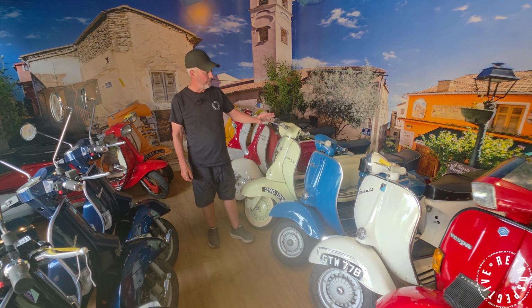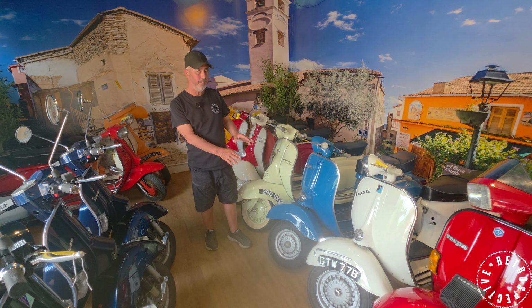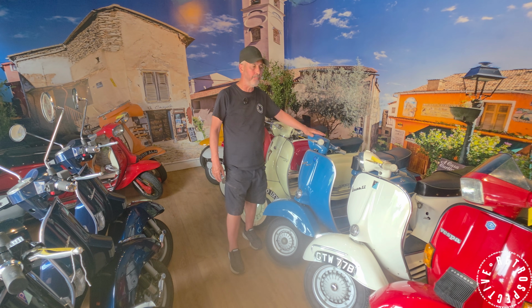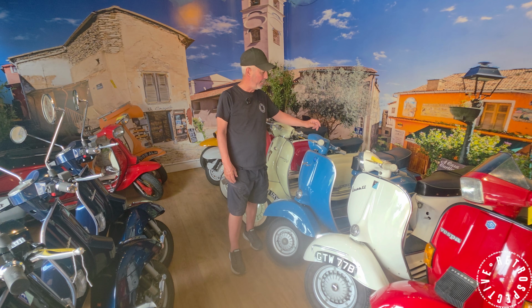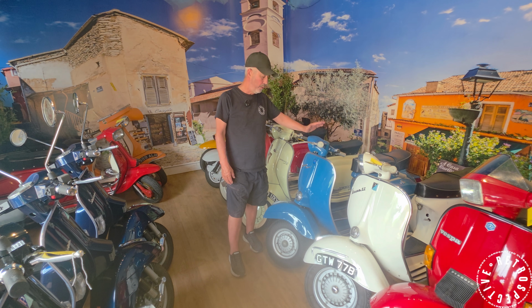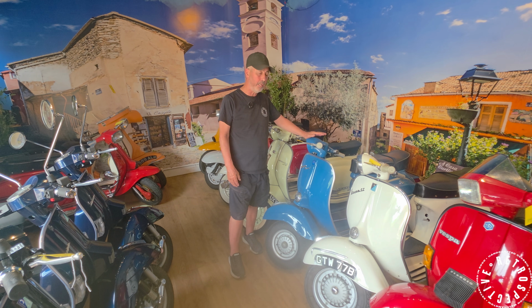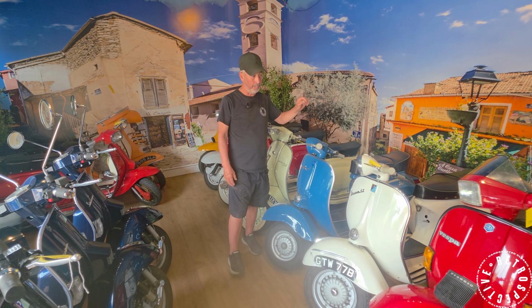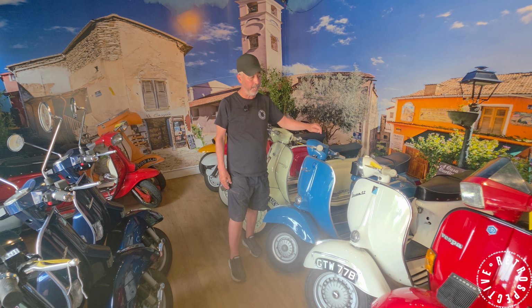This is a lovely little Vespa Super from 1971. Great little bike. They've got 8-inch wheels and they look like a Sprint with a Primavera headset, but really reliable little bike. And this was restored quite a few years ago, but it was done by us and it's in fantastic condition, been kept really well, and a fantastic little runaround bike.